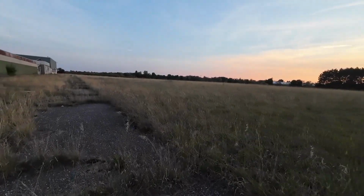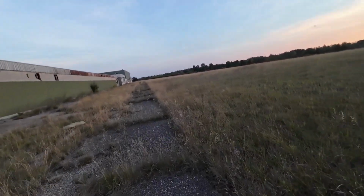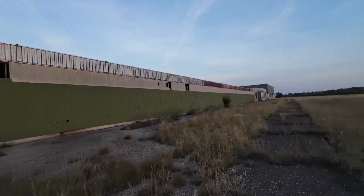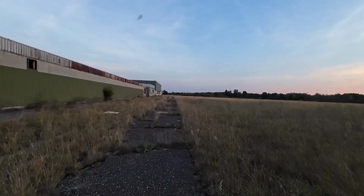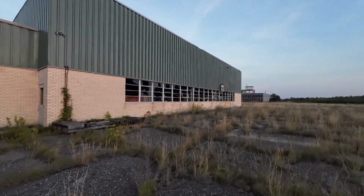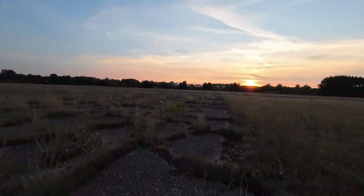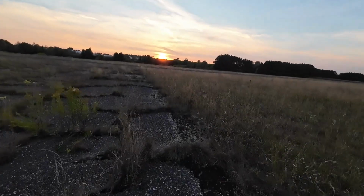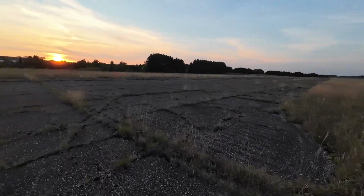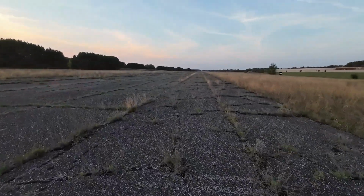And let's go find the runway. It's over on the other side of this field, I believe. This is the building we were just walking through. Beautiful sunset happening right now. And here we are. This is the runway of Reed City Airport.